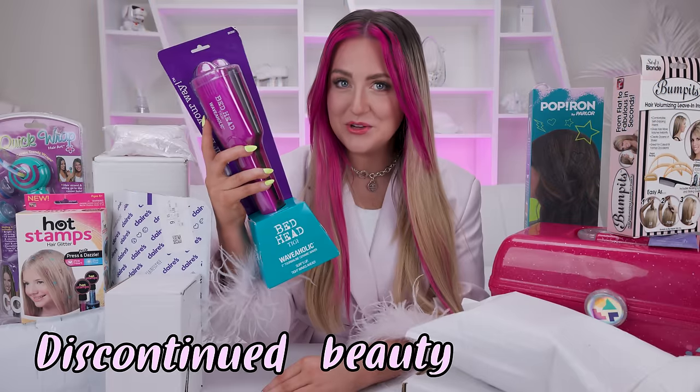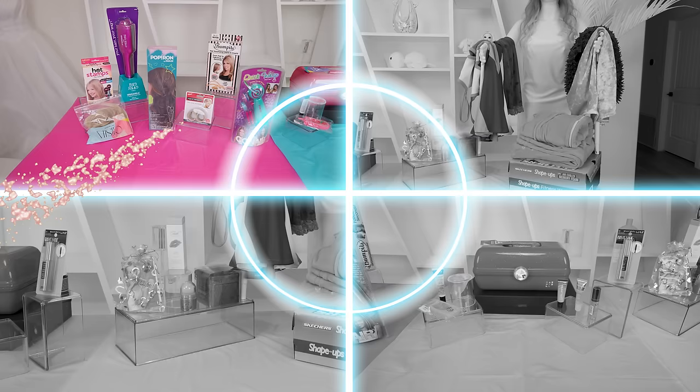I bought discontinued beauty products from our childhood. So today we are living out that dream with hair products, makeup, body products, and of course an outfit to finish the whole thing off. Most of these I only dreamt of having back in the day, but I didn't get them because I couldn't afford them and my parents thought some of them weren't safe. I'm gonna be using all of this to create our childhood dream makeover that I'm gonna reveal at the end.